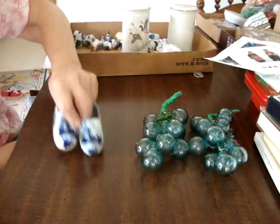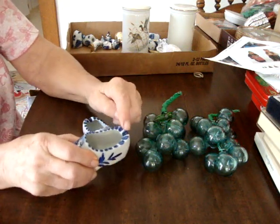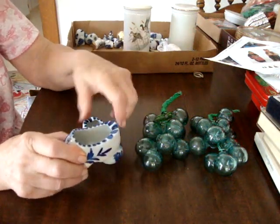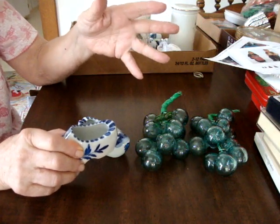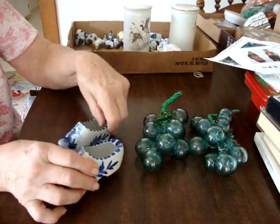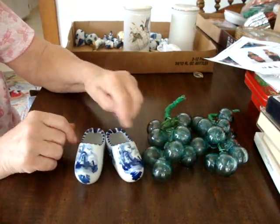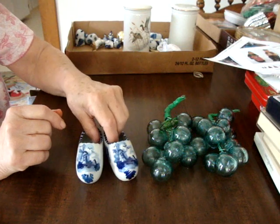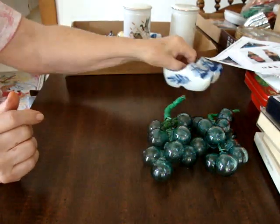I have 2 little Delft blue, and these were ashtrays. So in the days when you were playing bridge, you might have used these for ashtrays, because they used pretty ashtrays and all kinds of neat things at the bridge table. So I have the 2 little Delft blue clogs. They're already up on eBay. I think I have $25 on them. They're marked on the bottom.